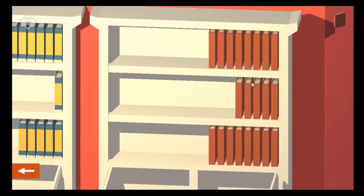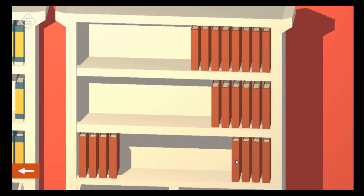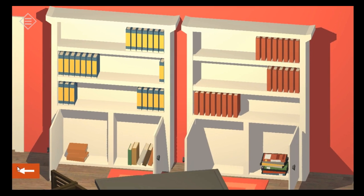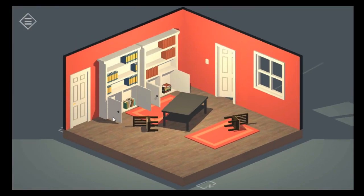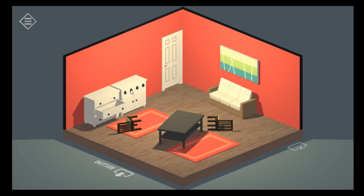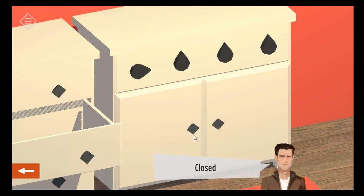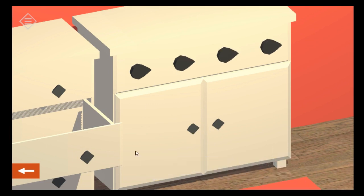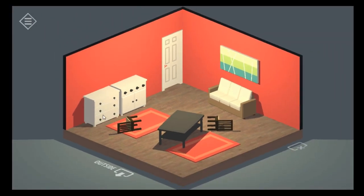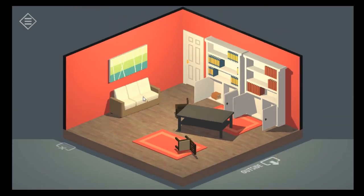Tell me I'm going to have to go look for the books. Alright, that's not at all what I wanted to do, but okay. Okay. Oh, great. It's closed. That's another puzzle. Oh, okay. Well, there's nothing there, and there's nothing there. Door closed. Need the red key. Door's blocked.